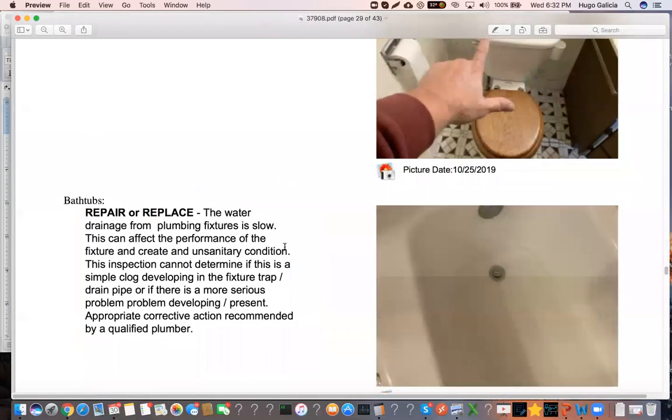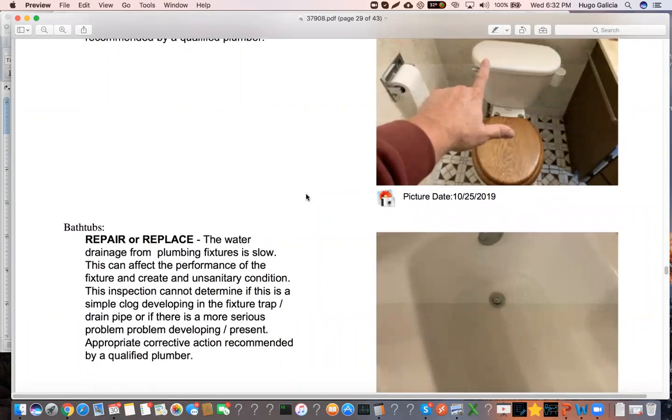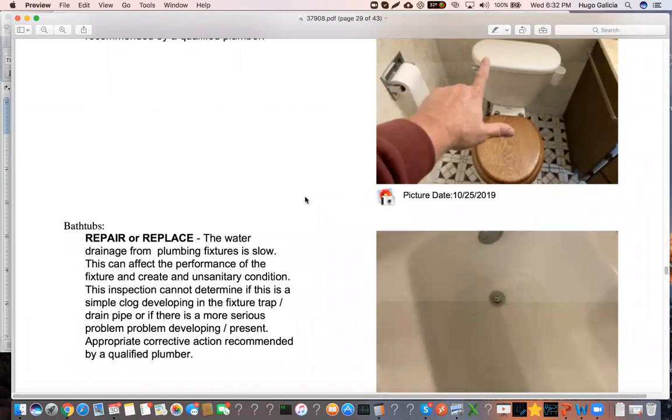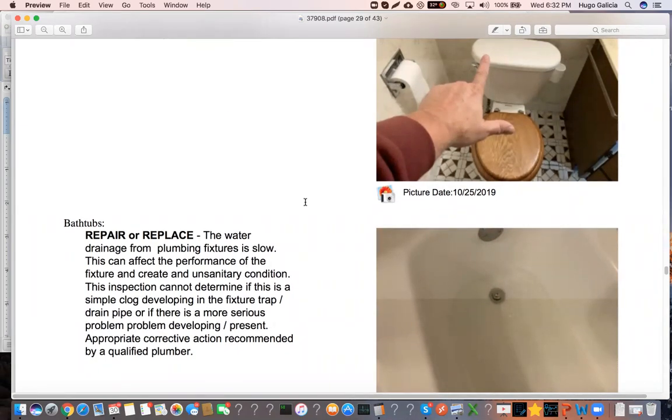This toilet was super loose. If he's doing a flip, he should replace the toilet anyhow. For a rental, I suggest Glacier Bays. I like Glacier Bay. They're $90 for the whole kit. For rentals, I've tried to stop them up with big, huge wads of toilet paper, and it's very, very difficult to get them to plug up. So that's why I like them.